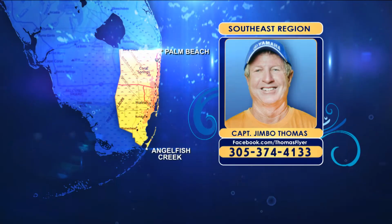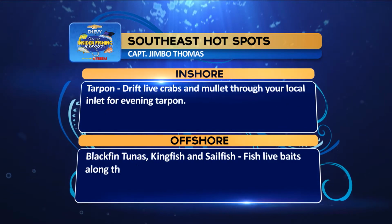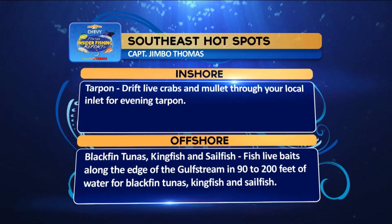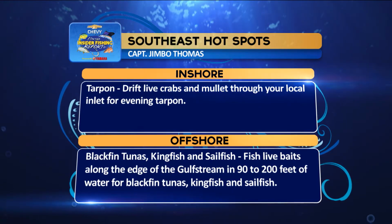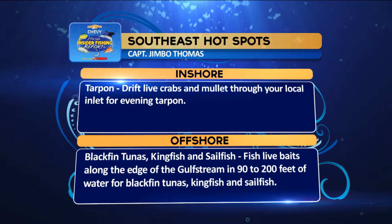We're going to go ahead and take a look at the hot spots from the Casa Vieja Southeast region. Inshore, tarpon, drift live crabs and mullet throughout your local inlet for the evening tarpon. And then offshore, blackfin tunas, kingfish, and sailfish. Fish live baits along the edges of the Gulf Stream in 90 to 200 feet of water for those blackfin tunas, kingfish, and sailfish.